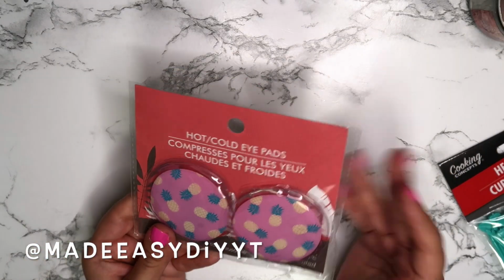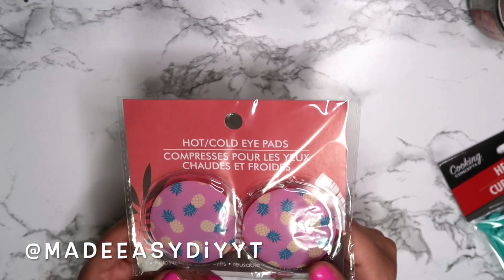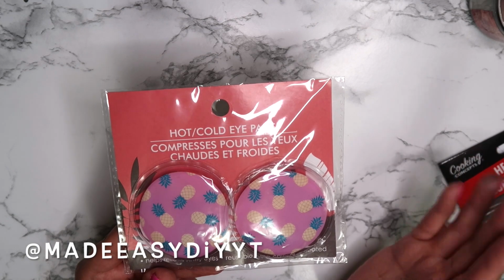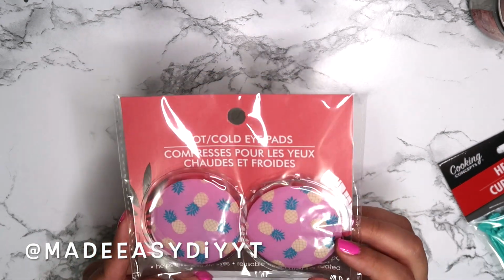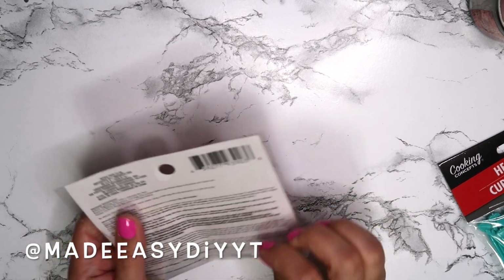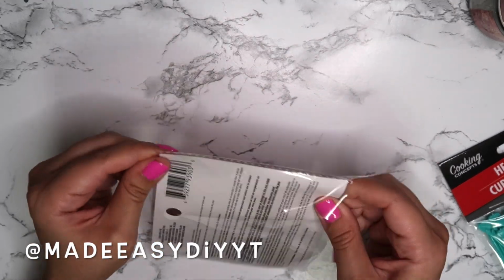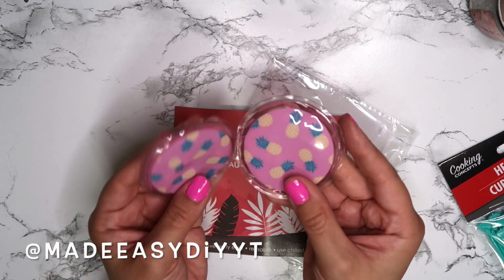I also found these. I love pineapples, so you'll see a theme going around in my videos with pineapples. But I found these, which are the hot cold eye pads. I don't know if they work, but I'll be trying them out, and it does say not to freeze. So let's open them. Let's see.